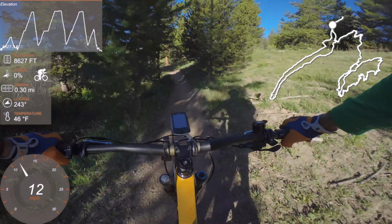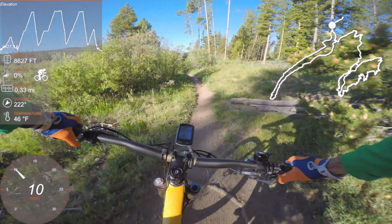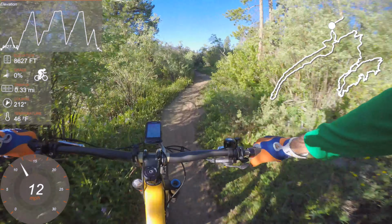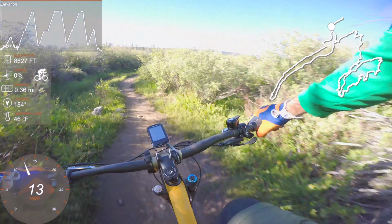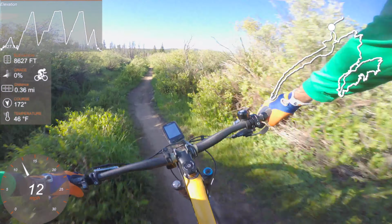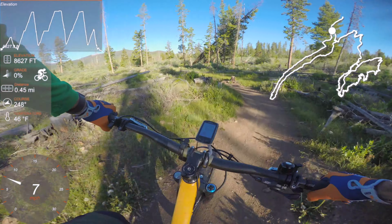Give a chance for the air to warm up. Started the day at 6 a.m. at a nice fresh 42 degrees. Should get up into the 60s. Storms rolled through yesterday, but the ground's nice and tacky. Beautiful conditions. Really nice view of the mountains.